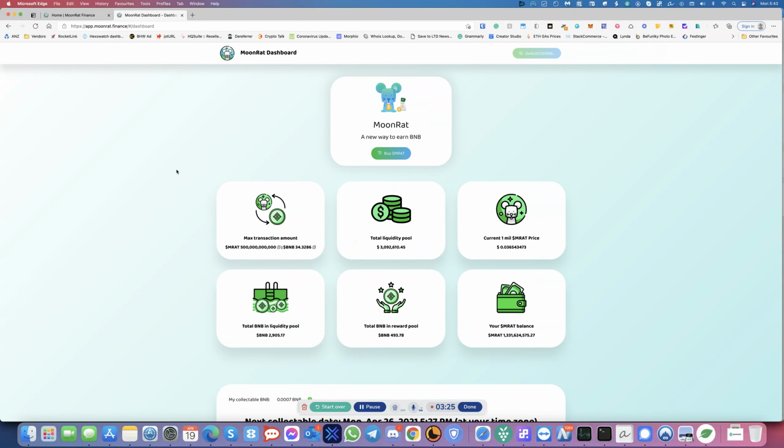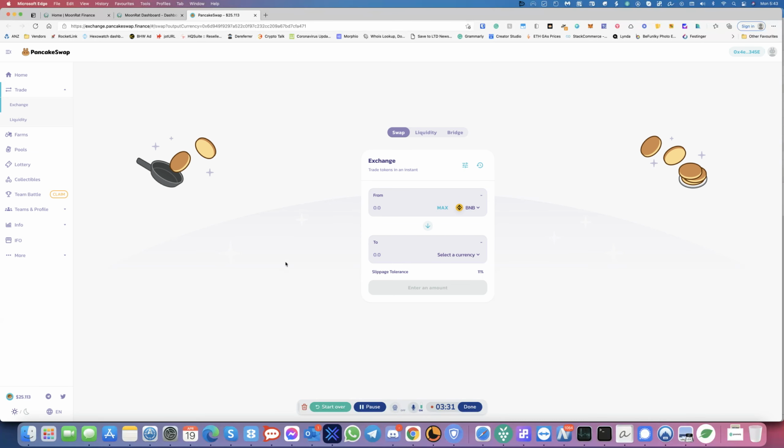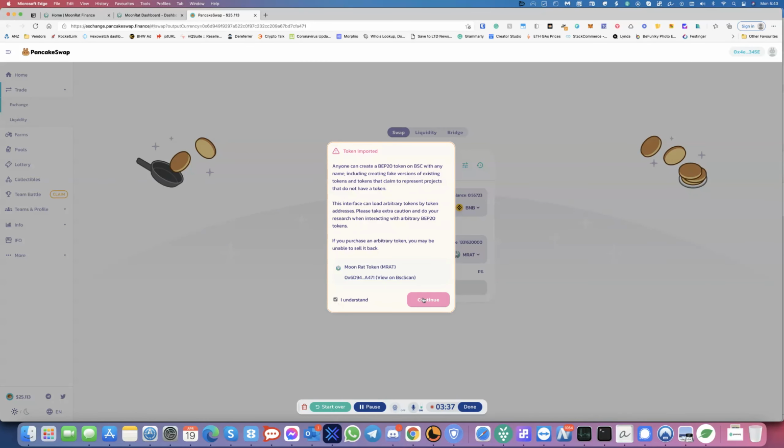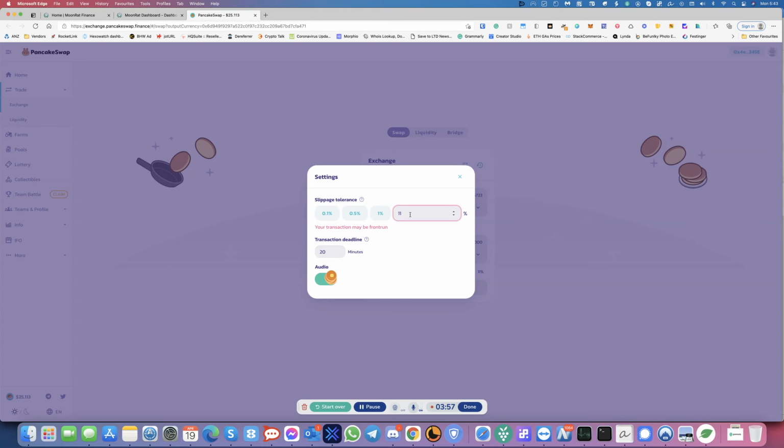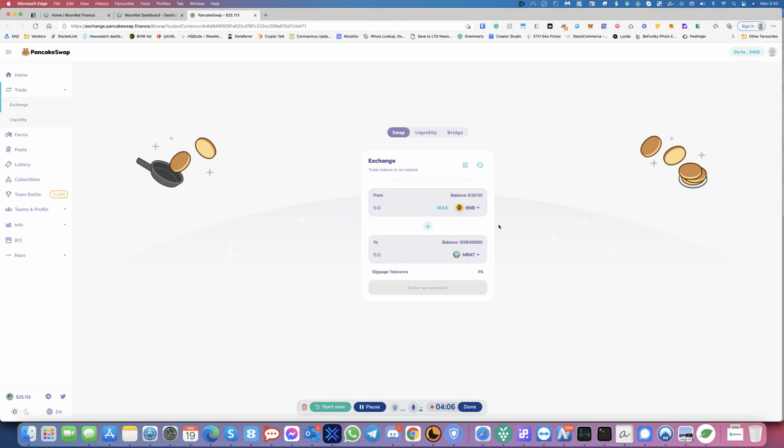The app is very, very simple. You just click on buy MRAT, and then you're taken to PancakeSwap. Then you just select the Moonrat over here, and that's it. All you have to do is put how much of your BNB you want sent to MRAT. Just make sure when you do the swap, you change the slippage to 11%. If you go below 11%, the transaction is going to fail. So make sure you set the slippage to 11, and then your transaction should go through pretty well.